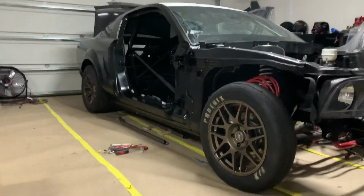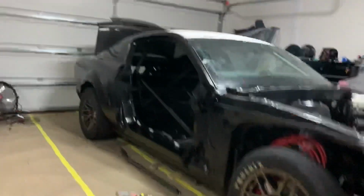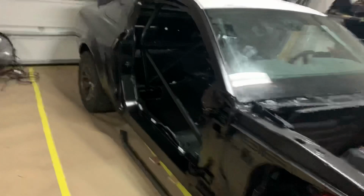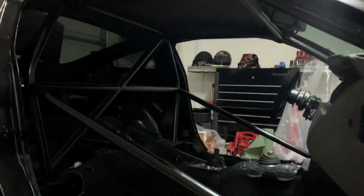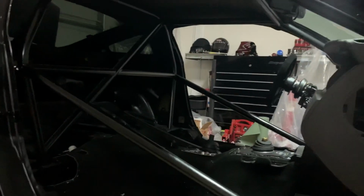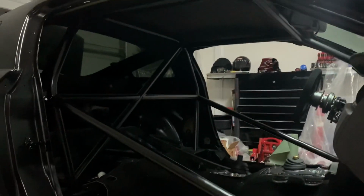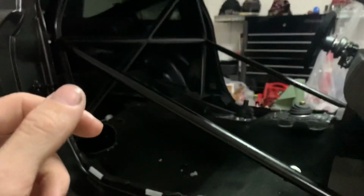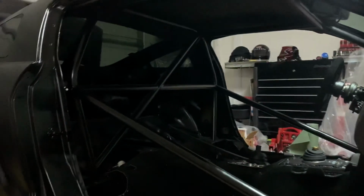Like I said, we'll go on to the cage. That's the next big thing. The cage is a factory cage, it's what you find in the Watson Cobra Jets, or the Ford Cobra Jets that Ford sells. You can go to a Ford dealership and buy a Cobra Jet race car. This is from Watson. They sell the kit. It's not really a kit, I should say. It just comes as tubes and you have to put it together.